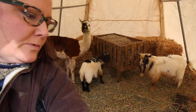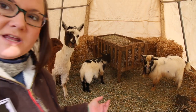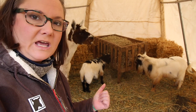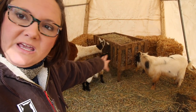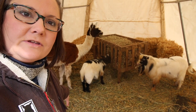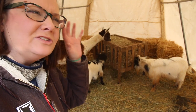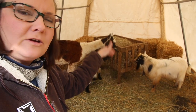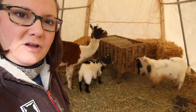Alright, let me tell you what I am doing here. We've got this tarp shed that the bucks and the alpacas spend a lot of time in. And in the winter, I like to line it with straw bales. This does a pretty good job of blocking the wind, but then when it's super cold and super windy and they're huddled down in here, it just gives them that extra layer of protection.